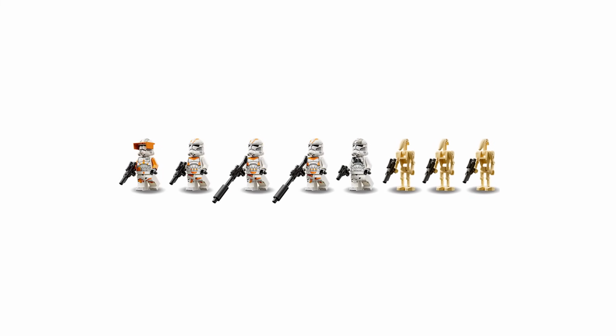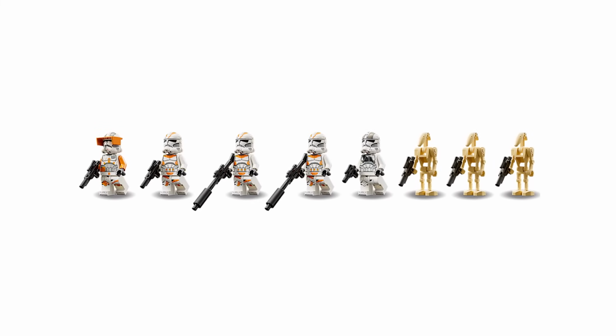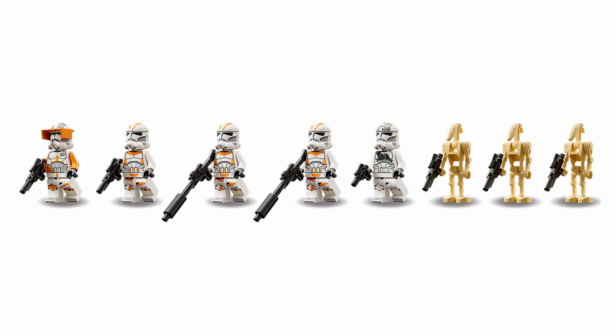However, when it comes to minifigs, LEGO dropped the ball. And that does seem to be the case with some of these prequel sets more so than anything else, but in this particular case, it's egregious. It's false advertising, and it's just stupid to me.